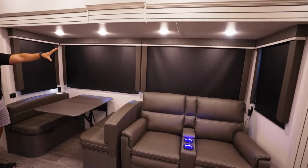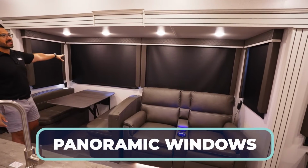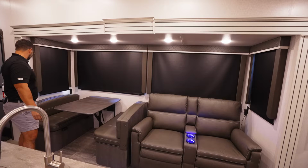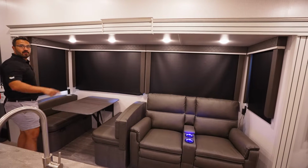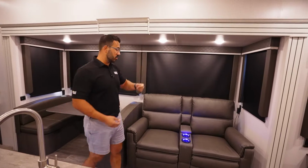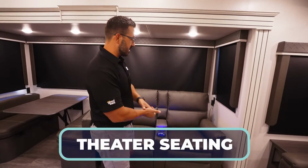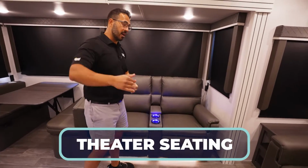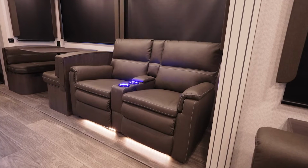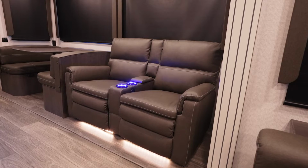But they call them panoramic windows, and take a look at the size of those. I mean, you have basically that entire slide out is all window, which is great. Dimmable lights right here. I'm not going to do it because it messes with the camera, but just know that these lights in the slide out do dim. And of course, the best seating in the house will be the theater seats, which are directly across from the TV. LED lights there, those do heat up, as well as have a massage feature.